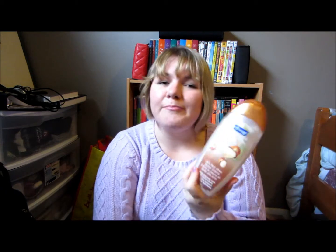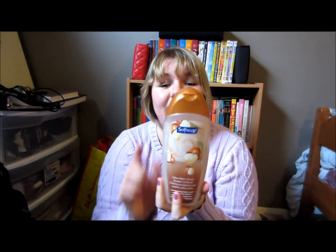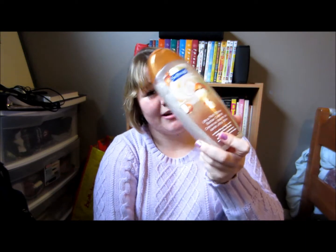moisturizing. I mean, the smell isn't the fruity smell, which is usually what I go for, but it is super moisturizing and it works, and it's been really good, because my skin's still pretty dry since it's still kind of winter. I know technically it's spring, but it's still winter here, weather-wise. And this has been really, really good. As you can tell, I've hardly used any because I just started using it a couple weeks ago, but I really, really like it. And if you want a really moisturizing body wash, I definitely recommend this.